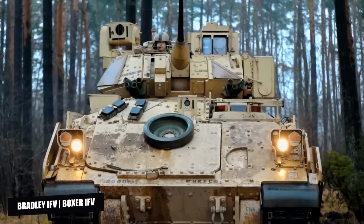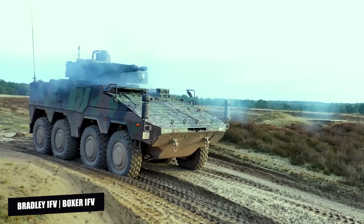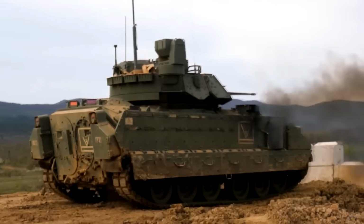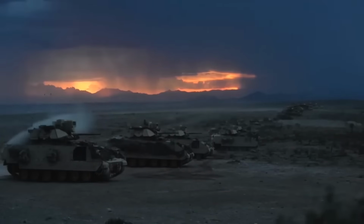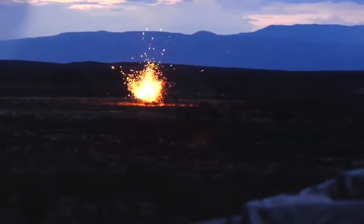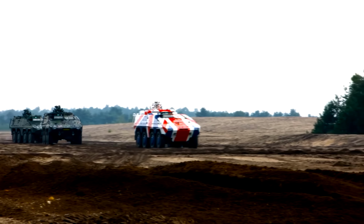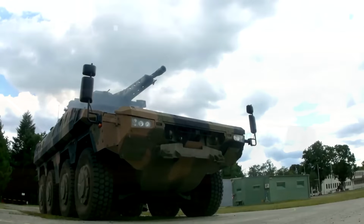Bradley and Boxer infantry fighting vehicles. The Bradley IFV is equipped with a 25mm Bushmaster autocannon and TOW missile system for anti-tank warfare, while the Boxer offers multi-role functionality, capable of serving as an armored personnel carrier, logistics vehicle, or command post.